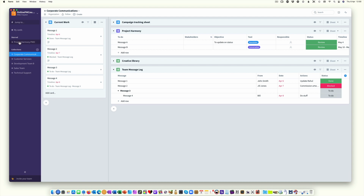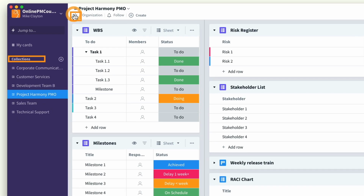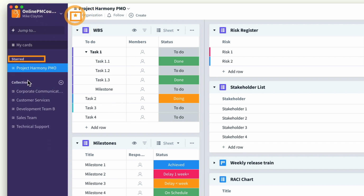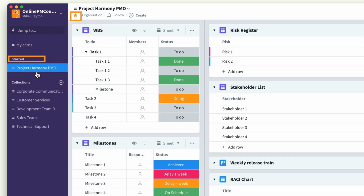And lastly, if we come up to Project Harmony, PMO, you'll see I've starred this. If I unstar it, you can see it just drops down as one of my collections, but I can star as many of my collections as I choose so that I can see them easily. If this is the team I work in as PMO, I can star my own collection of different tools.